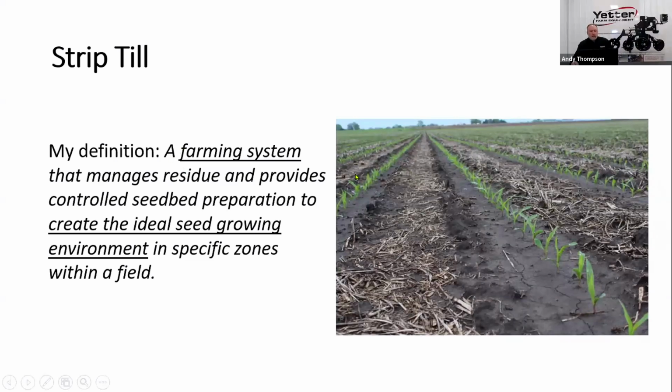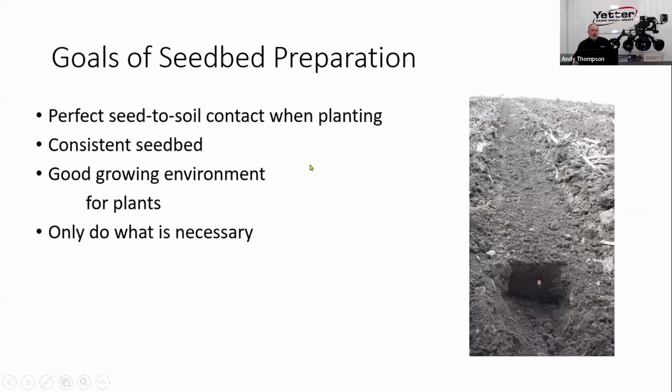And along with that, when we talk about the goals of seedbed preparation for our planter: perfect seed to soil contact, a consistent seedbed, a good growing environment for each one of our seeds. Those are all things that, when the planter hits, we're concentrating on.